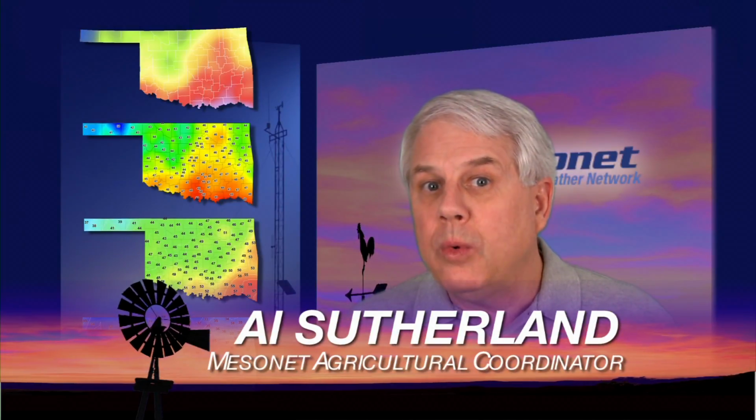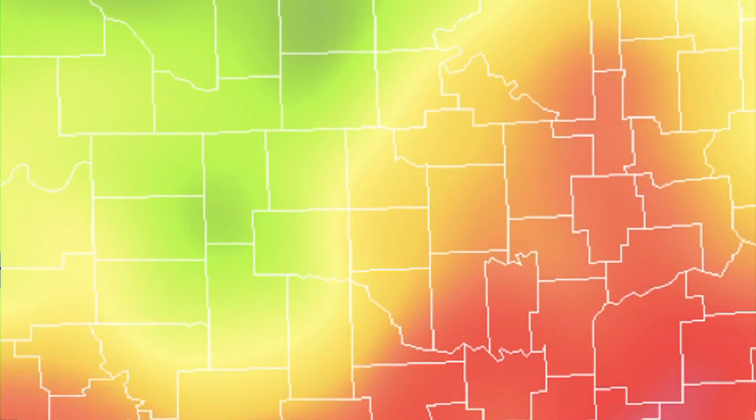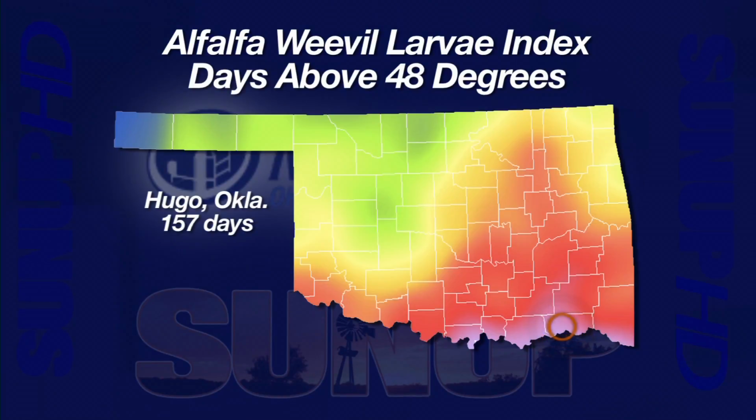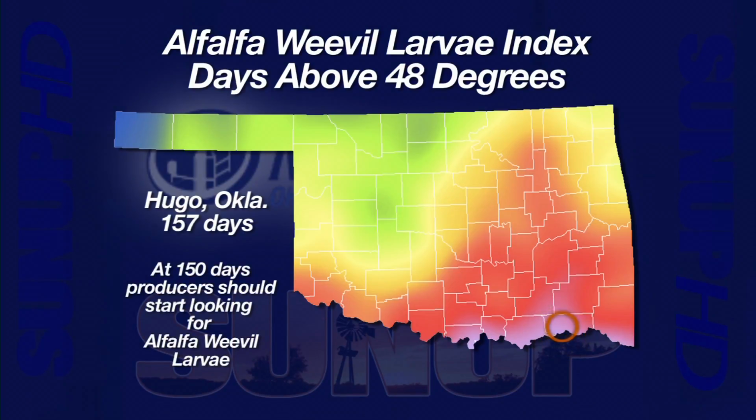Well, January was a warm one, and we start off today looking at alfalfa weevil heat units for January. Finishing up the month, Hugo comes in at 157 degree days. Why is that important? At 150, it's time to go out and scout alfalfa for weevil larvae.